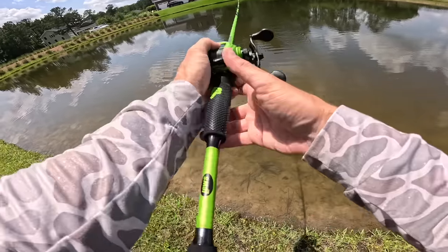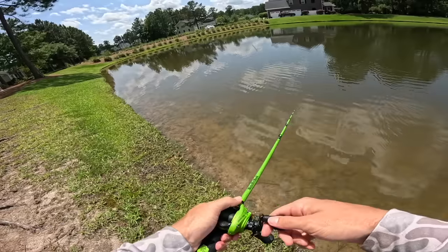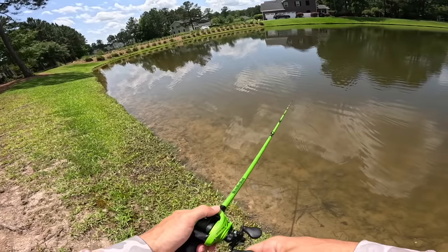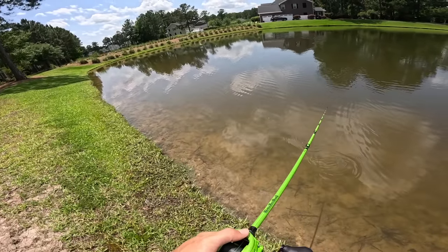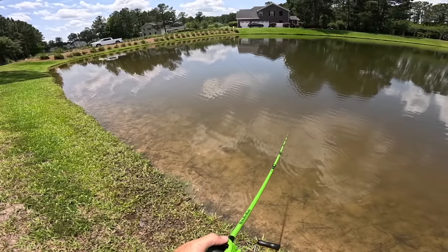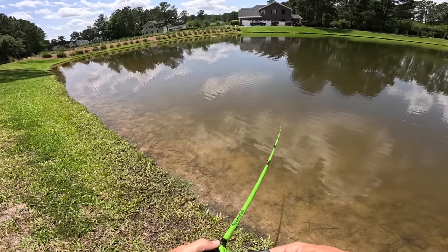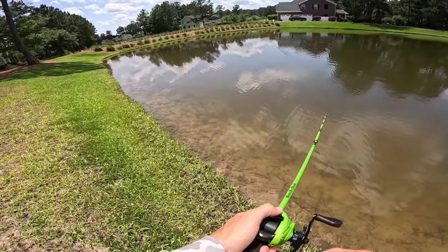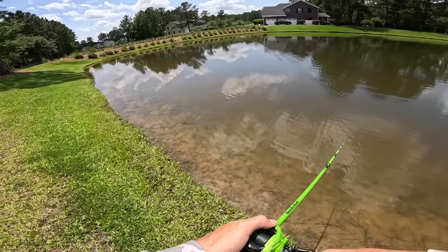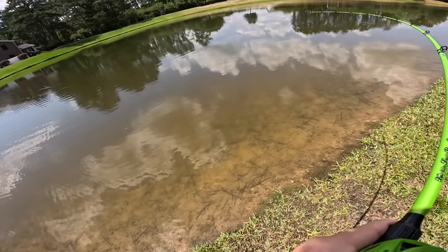Maybe the shallow end over here. I have a big one. A little corner. Come on. I am dying to see another crazy blow up, guys. That just sucks that dang fish happened to come off. It's kind of got in my head a little bit. That one was close to 4 pounds. That's another big one. That's a big one.